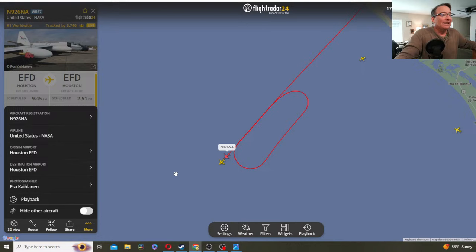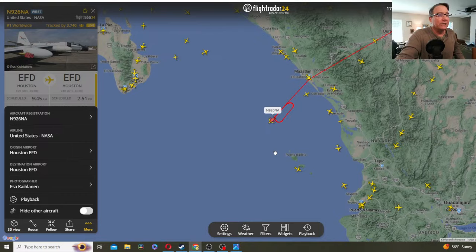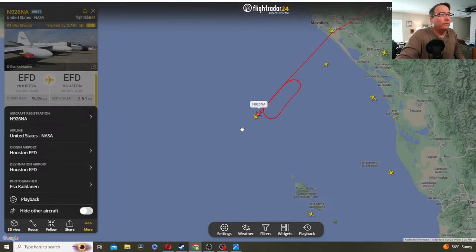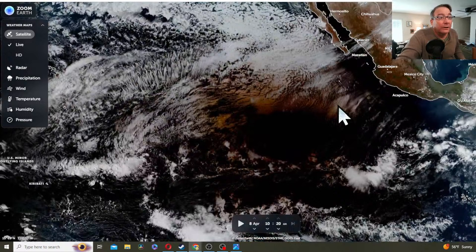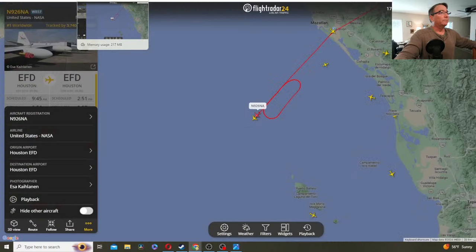Okay, looks like the WB-57s are continuing to head towards the eclipse now that they're rejoined in trail formation. Let's get an update from Zoom Earth. They're headed right towards it. There's Mazatlan. So they'll be coming into it and turning around soon.